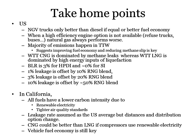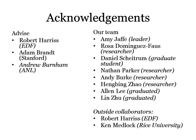And with that, I'm finishing the presentation. I would just like to acknowledge some of the scientists that I have consulted with, although they don't have any liability for these results. Robert Harris from EDS, Adam Brandt from Stanford, and Andy Burnham from Argonne. And I also want to acknowledge our team: Amy Jaffe, Daniel Schittrum, Nathan Parkin, Andy Berg, Hank Bing, Allen, and Lynn Zhu, and outside collaborators like Bob Harris and Kev Medlock.